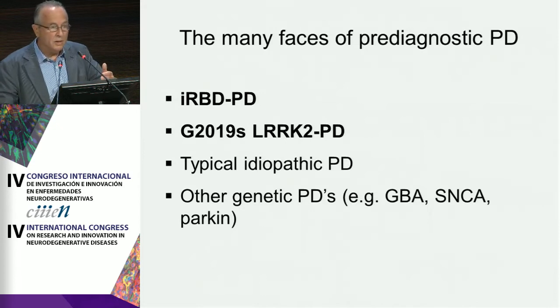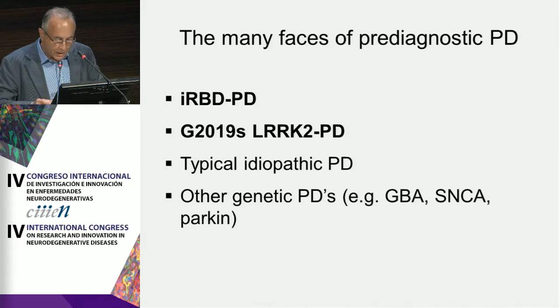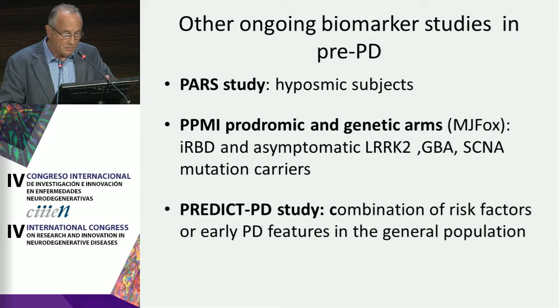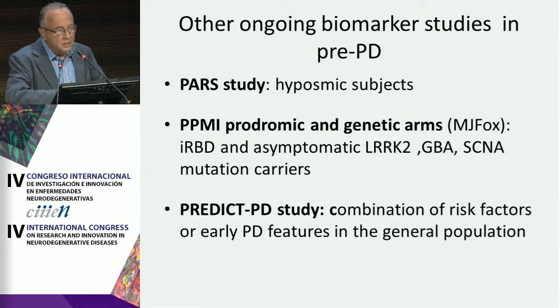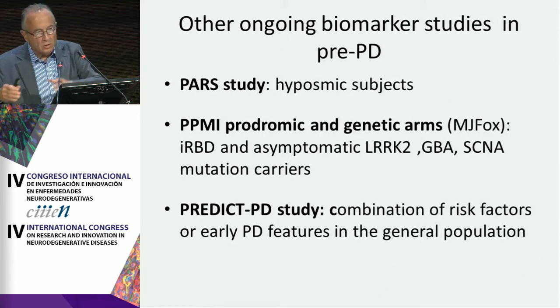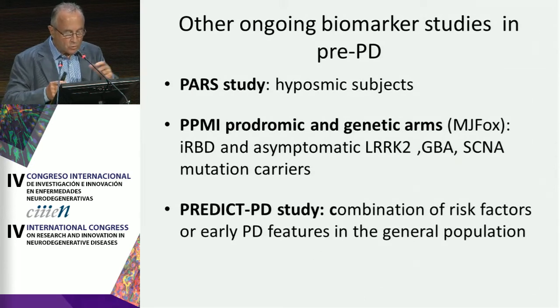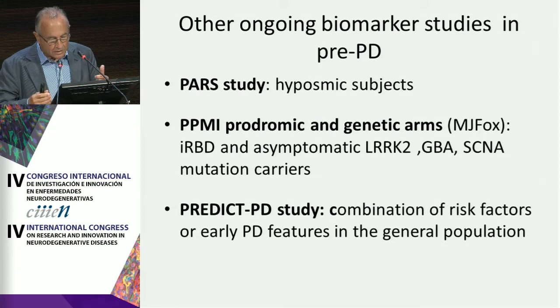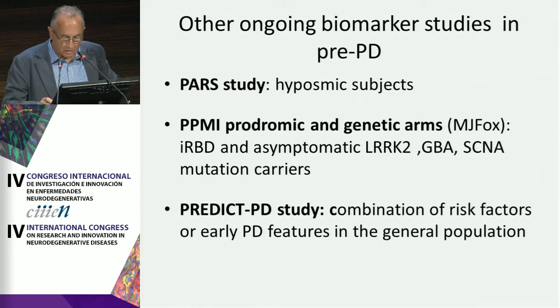And it may be that typical idiopathic Parkinson disease has a somehow different prodrome from the other genetic types. That needs to be determined. Of course, there are a lot of ongoing biomarker studies. I just mention three here. The so-called PARS study, which is a large cohort of asymptomatic hyposmic patients, looking at how they develop Parkinson disease. The PPMI, Parkinson Progression Marker Initiative of the Fox Foundation, has a prodromic and a genetic arm. We are part of that study. So I think we will eventually get sufficient data on these asymptomatic genetic forms. The PREDICT study is in the general population. There are a number of studies that are truly interested in progressing in this sense.